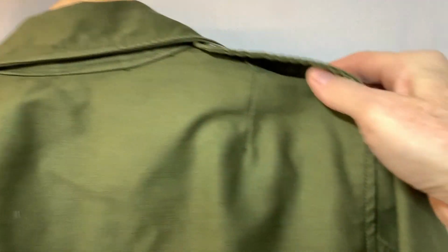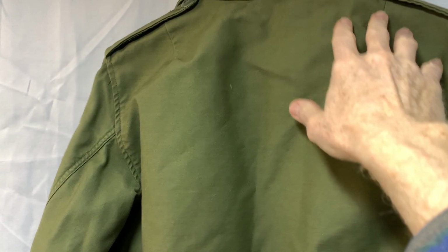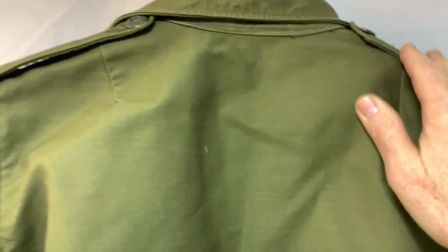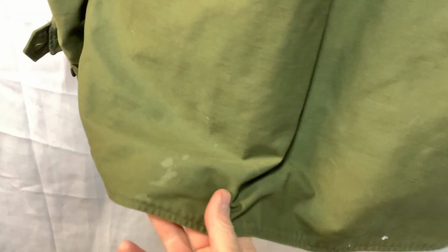On the back side, you do have two epaulets with buttons, just like a normal one, but you can see it's brought in a little bit, because obviously the shoulders are going to be a little smaller on a woman than a man, so they bring that in a little bit. You can see it's a great shape.